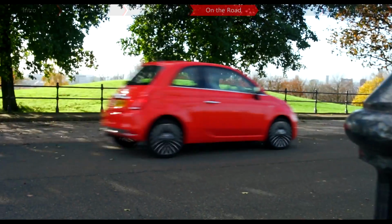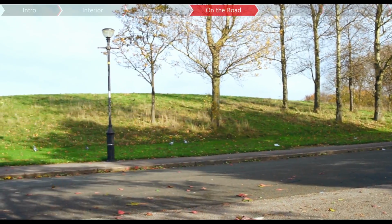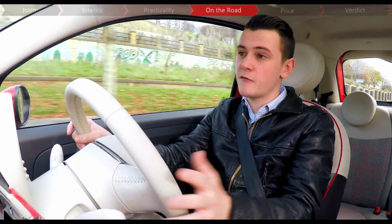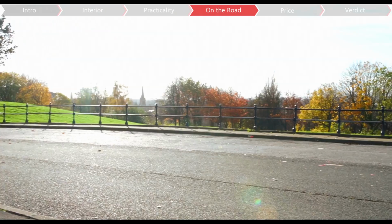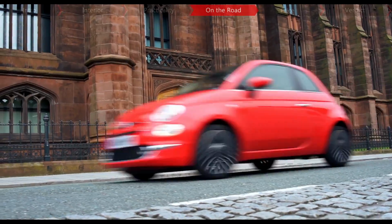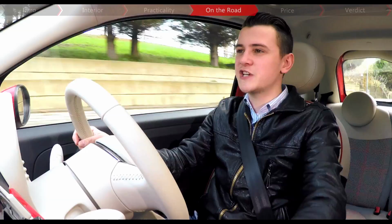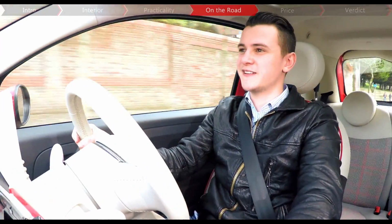Go for the twin air, however, which is available with either 84 or 104 brake horsepower, and you get the added oomph of a turbo. And with a 104 brake horsepower output, you get a 0 to 62 miles per hour sprint time of just 10 seconds. But this isn't your usual small petrol engine, because when it comes to cylinders, there's not 4 of them, there's not 3 of them, but there's 2 of them. And that means you get a nice motorbike-like raspy sound to it.